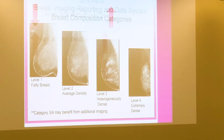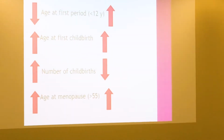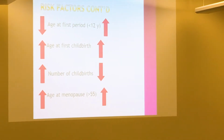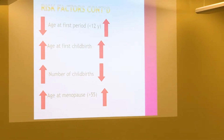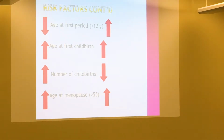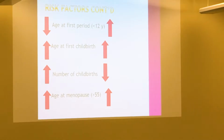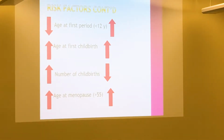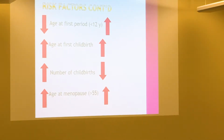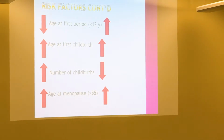But when it's predominantly fatty breasts, like on the first diagram, it's a little bit easier from a radiology perspective to detect the cancer. Other risk factors that we can somehow control would be having children. So the more children and the sooner we have the children, this counts as a positive factor. They decrease the risk of breast cancer. Again, with the menarche, we don't have a choice, but the age at first period does matter. So the sooner the period, the higher the risk of breast cancer. And with menopause, the later the menopause, the higher the risk of breast cancer. Again, this has to do with the exposure to the estrogen and just the hormonal changes that happen during these phases.